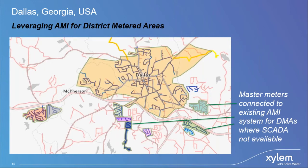Thanks, Zach. So for this example, we're going to go down to Dallas, Georgia. And what this example really highlights is that AMI can be a really good tool for building out or supplementing the approach that a utility has towards district metered areas. In this example, Dallas already had one larger area of the system set up as a DMA, and they had master meters there, and they were on a SCADA system. And they had all their bases covered with the residential and the commercial accounts metered through Sensus products and going up to the AMI system. And then they also had their master meter, and they were able to do that water loss calculation.